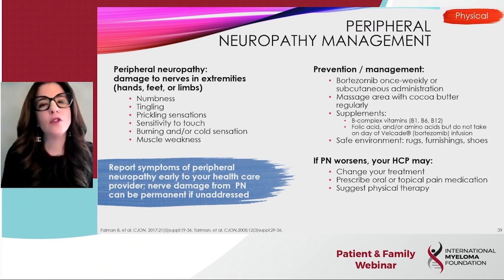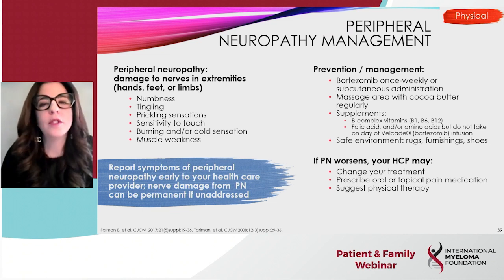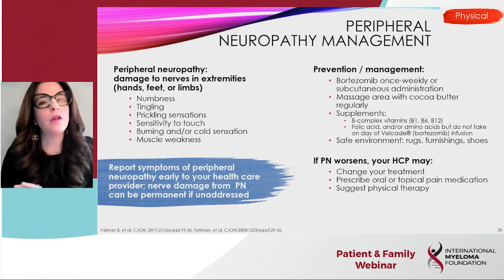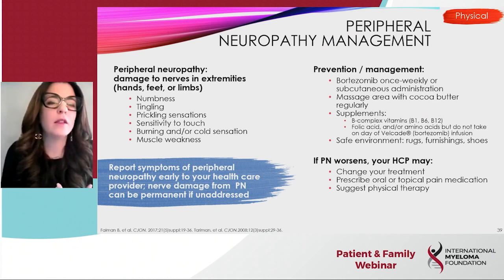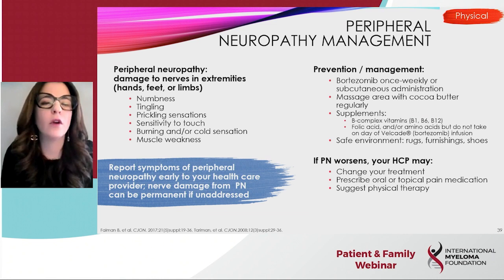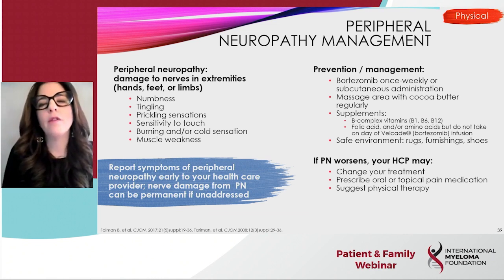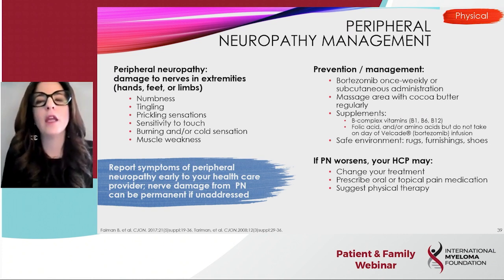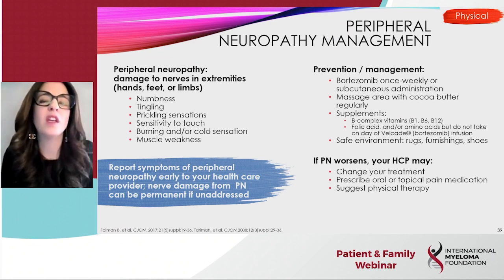Neuropathy, as I said, is really the most problematic symptom to treat. Like I said, there's no silver bullet that will help with these symptoms. Neuropathy tends to present as numbness, tingling, and sensitivity to cold and heat in the hands and feet. The culprits that cause neuropathy are typically Velcade, Revlimid, thalidomide, and Pomalyst. So report your symptoms early so we can intervene.